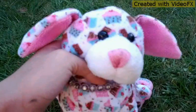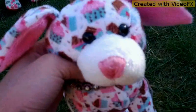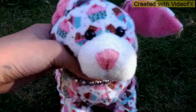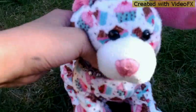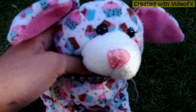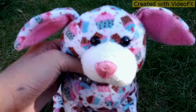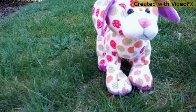So in this week's top 10, I am going to be doing my top 10 favourite Webkinz puppies that I have. And Clovercat is doing hers right now, so if you want to check us out, then it should be on the channel. So what I'm going to be doing is starting at number 10 and working my way up to number 1. So I hope you enjoy. And by the way, this cupcake pop is not included.